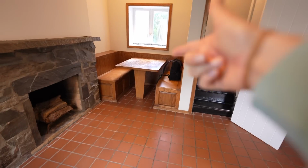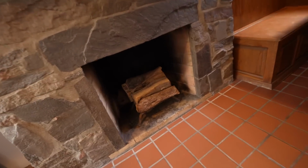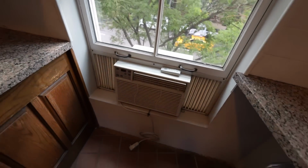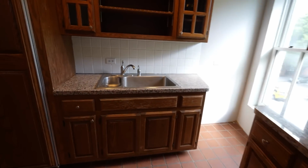In spite of all that, this is a really functional kitchen. It's in its own room. You could have a table in it. Well, it has a table in it, and look at that. We've got ourselves a working fireplace. Two decent windows facing the street. It comes with an AC for $7,000 a month. And look at all the counter space. Like, you could actually get a lot done in here.